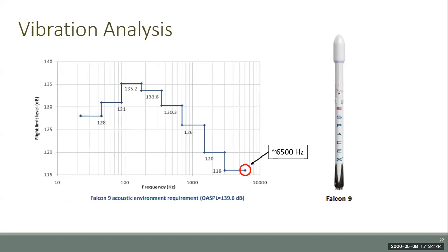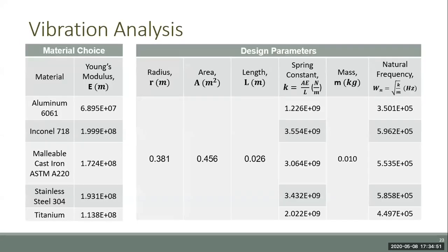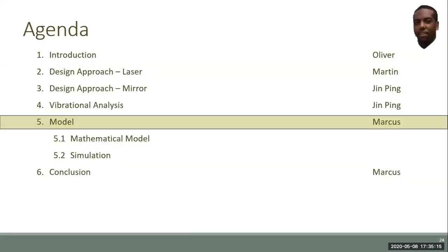Now knowing the highest vibrational frequency, we can move on to material selection. Next slide, please. So we gathered common types of materials that are used in space systems. With their material properties and dimensions from our design, the outcome of all the natural frequencies is way above 6,500 hertz. Therefore, all of these materials are suitable for our control system. Now I will pass it on to Marcus, who will talk about the model.